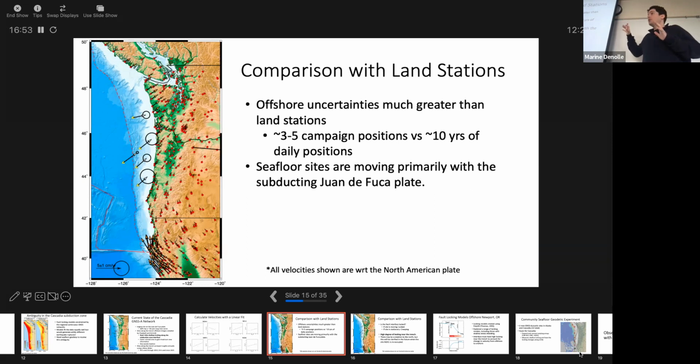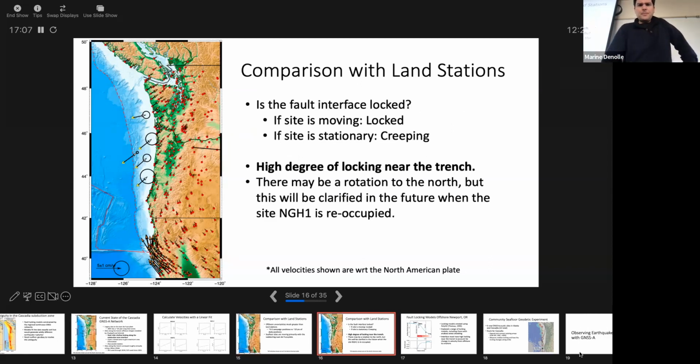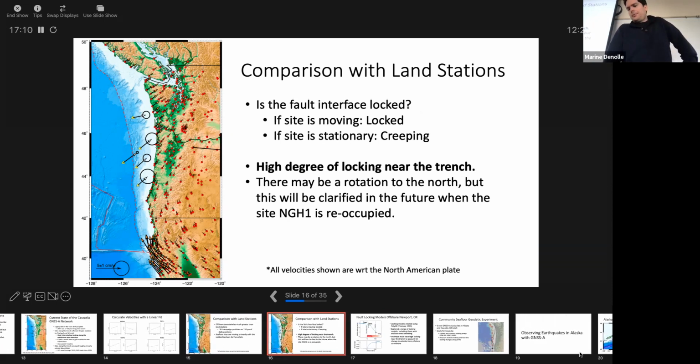Whereas once you get onshore, the sites are mostly moving with the North American plate. They're stable or more stable. So a naive conclusion that we might draw from this is that because the seafloor sites are moving with the subducting slab, there must be a high degree of locking, or if not full locking, right beneath the seafloor geodetic sites, which would be the shallow subduction zone.